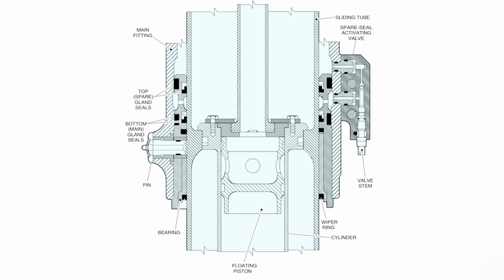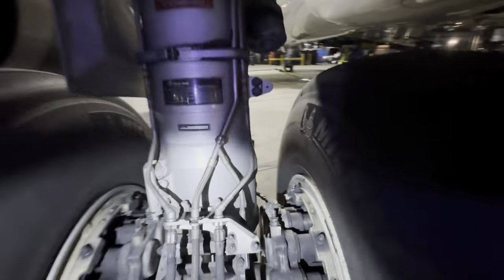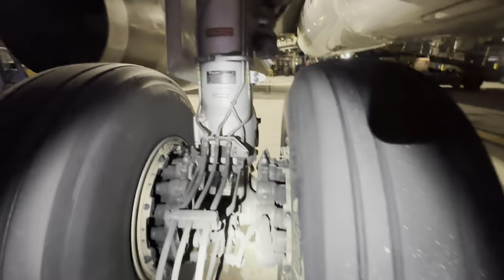Now, from time to time, these seals do get deteriorated. If there was such an event or there was a leak, we can alternate and go into the spare seal simply by turning that valve stem. It will engage the secondary seal, and afterwards the aircraft will be scheduled for repair to make sure that the primary seal is being corrected and repaired. Isn't redundancy beautiful?